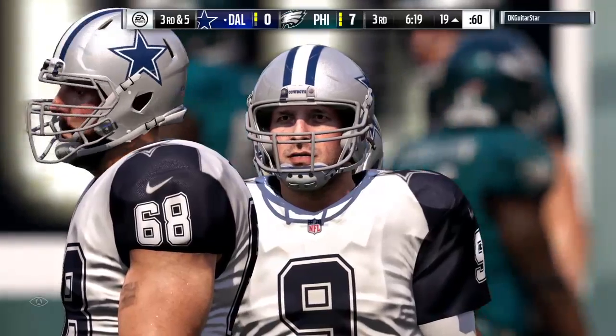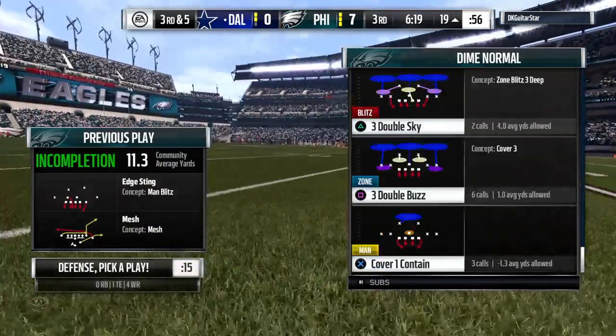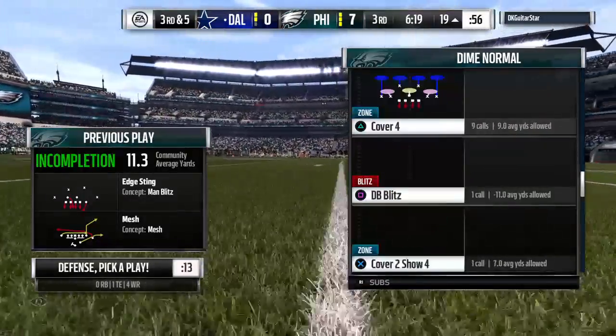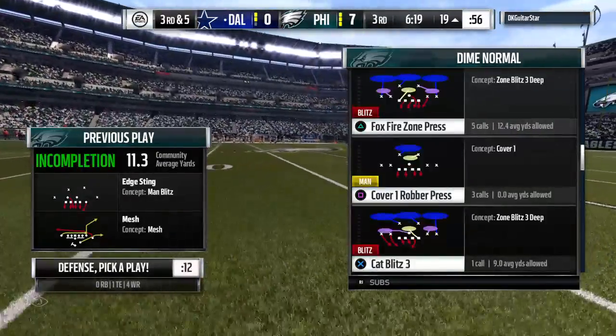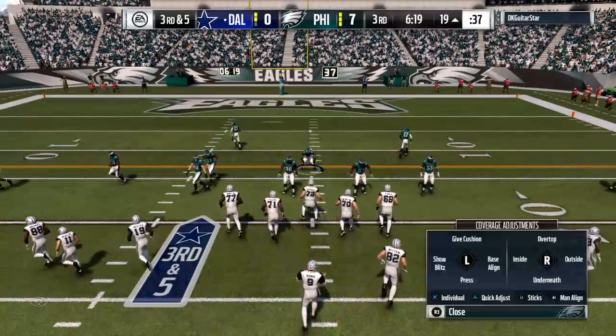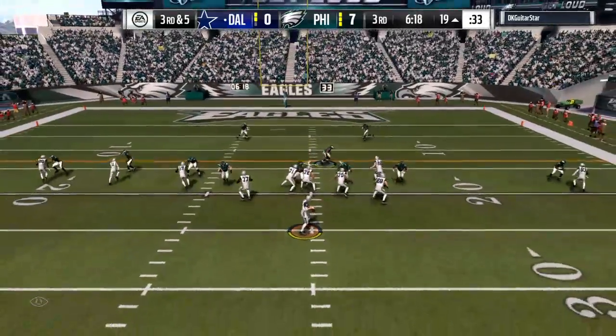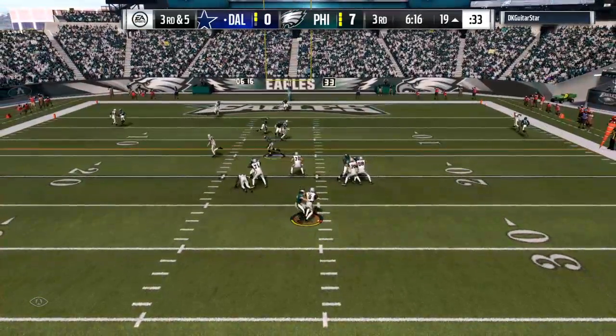And with the play clock at 5, we're going to get a timeout. It's just their first, so 2 remaining as they burn one here in this third quarter. They had great starting position to begin the drive, but now they look up at a 3rd and 5. And it looks like we've got a dime set here defensively. 6 DBs in the game.